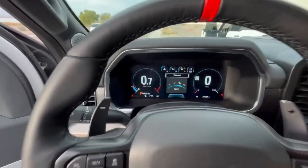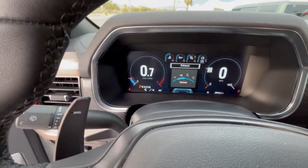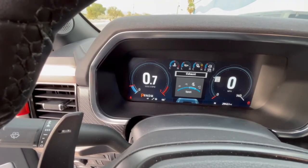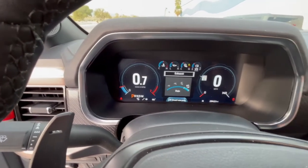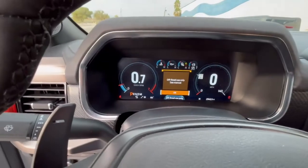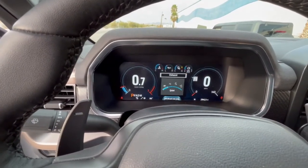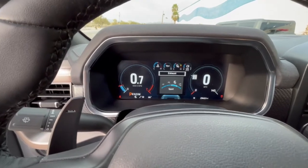sport mode. Have to get it in sport mode, right? So this one has all those modes too. It's got the quiet, normal, sport, Baja. Very similar to the Bronco Raptor. Whenever you go to off-road mode, these things are like, hey, think about it before you do that.